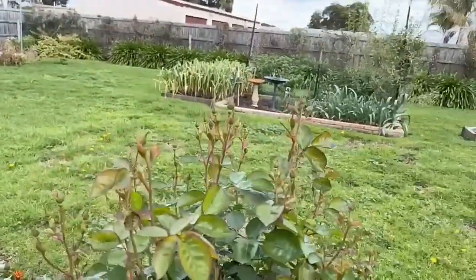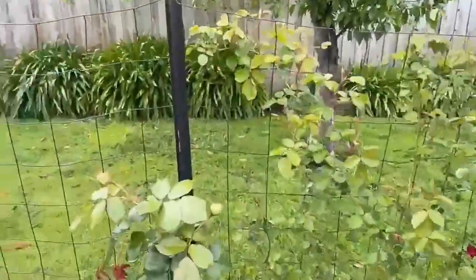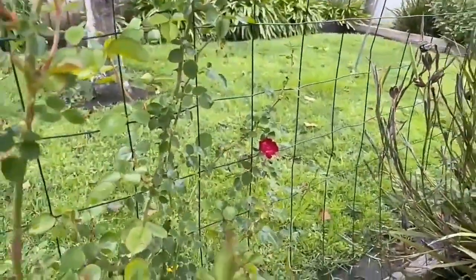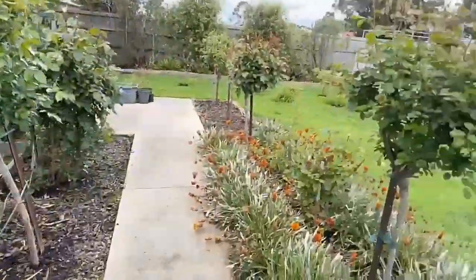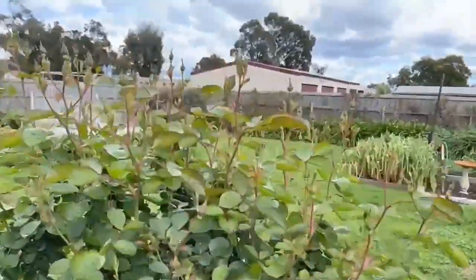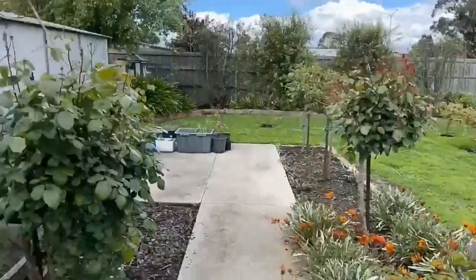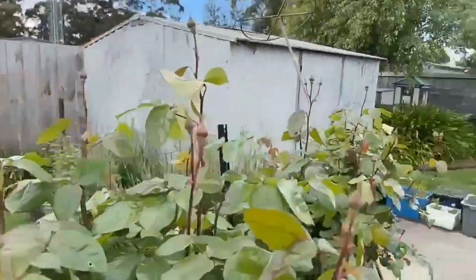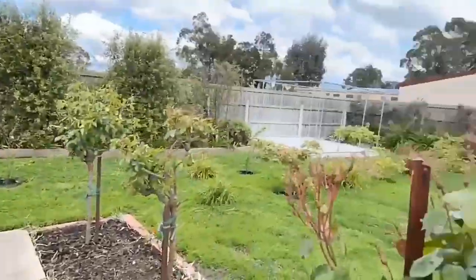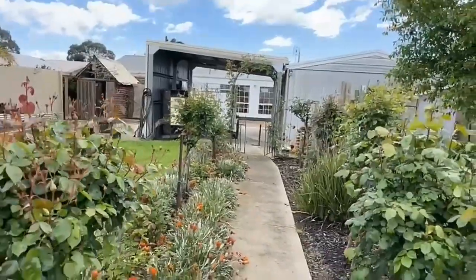Unfortunately, not too much more colour, but as you can see, the potential is enormous. There must be 100 buds on this one, and this one is a beautiful pink colour when they open. So that is the rose.